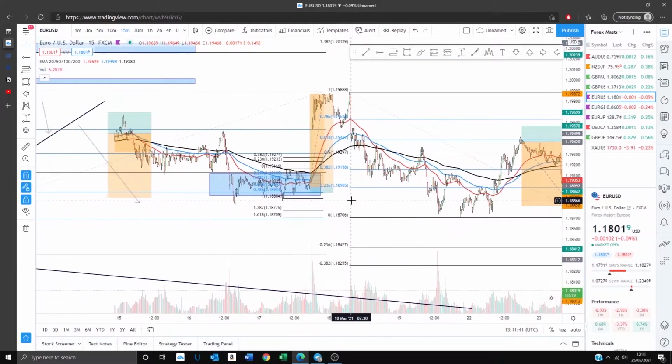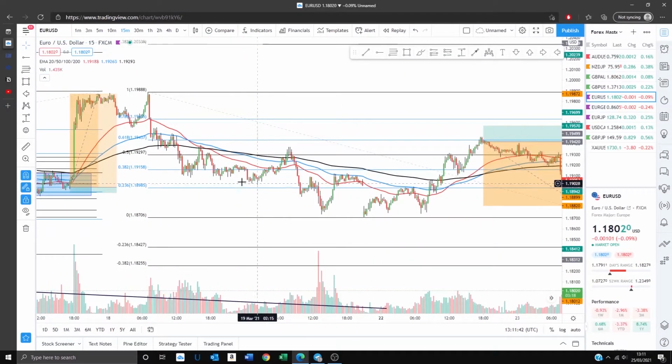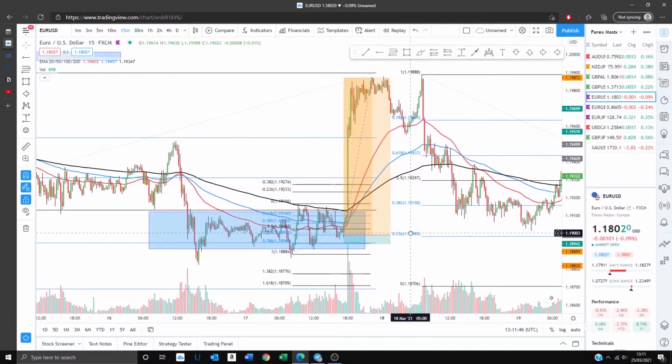Onto Euro USD now. Looking back at the chart, it was absolutely ridiculous last week. The whole USD went parabolic last week. So this was a trade that I didn't take, but seeing how many pips and how many charts were affected by the US news, that's why I placed it as a long, but I didn't take it. I'm not gonna lie, I didn't take it.